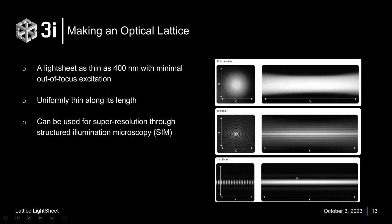So you can see, if you look really closely, maybe the people on Zoom can see it, there actually is a little bit of side lobe energy. It's like a couple percent compared to the middle. But functionally, it's only the thin excitation plane in the middle that you care about. Yes, it is a little bit thicker than the actual Bessel. The Bessel does give you the best axial resolution, but this is still quite good, and again, uniformly thin. And we can make this as thin as 400 nanometers, which is overkill for a lot of samples anyway.